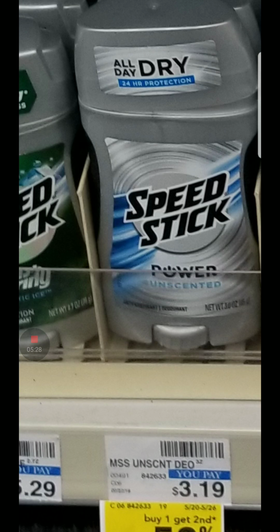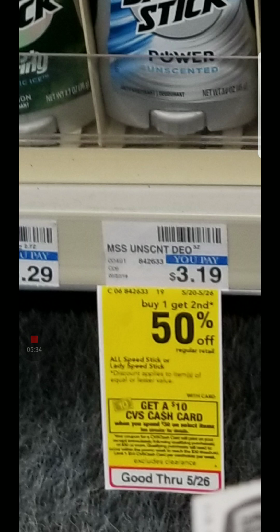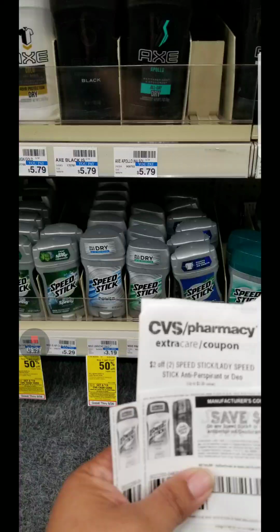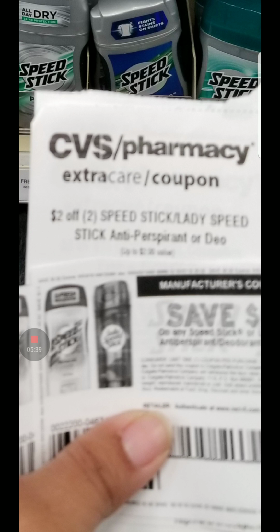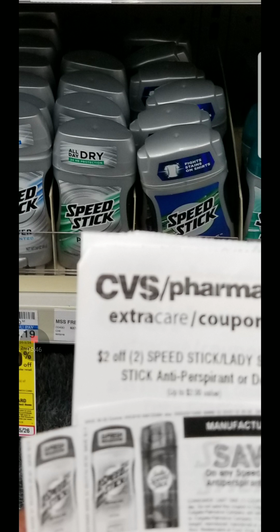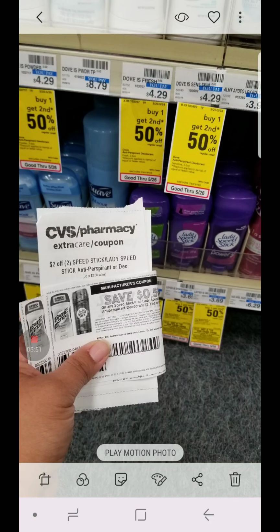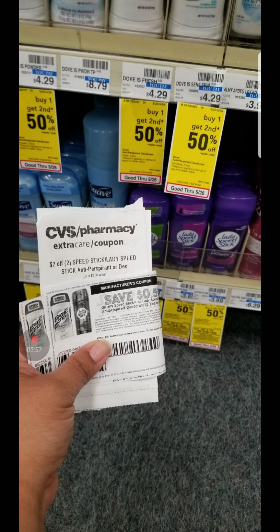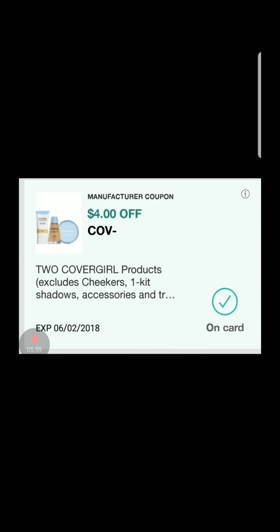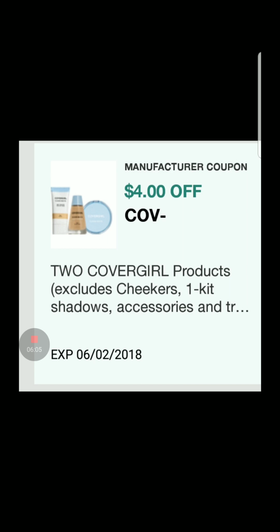If you guys have a deodorant CRT, you may want to use this. Buy one, get one 50% off. Part of the spend 30, get 10. These are the printable coupons that we got from coupons.com. And I also get a CRT for $2 off of a $2 Speed Stick purchase. Whoops, or Ladies' Speed Stick purchase. So if you want to combine that with your cash card deal and any other CRT that you have for deodorant. So this is a $4 coupon that I was talking about, that it's $4 off of two CoverGirl products.